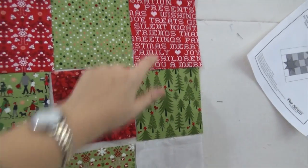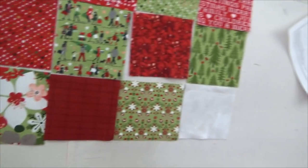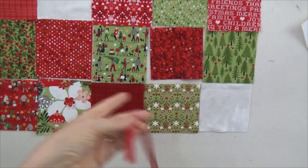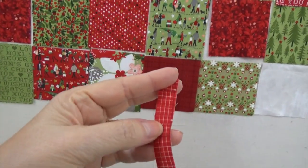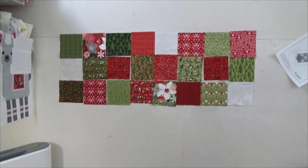Well, that one needs trimmed. It was left over from the layer cake. I had a few of those where I put the leftover pieces from the layer cake from making the bigger quilt in with the charm pack, and so I just need to trim that one down. Here's one I had to do also. So I like the red and green. I like keeping that super classic.